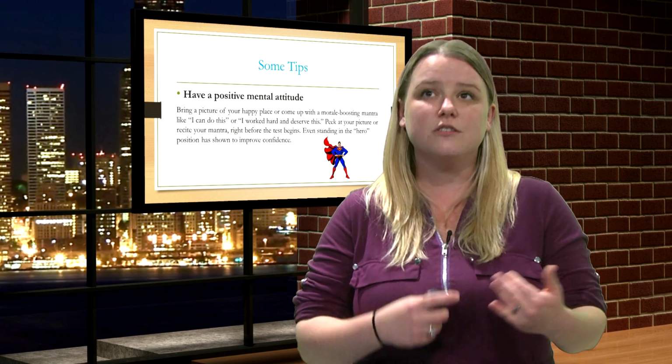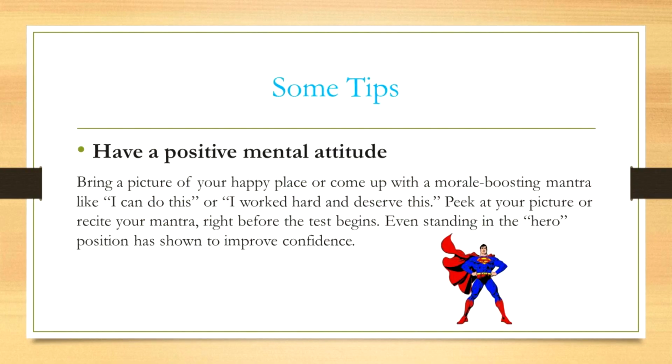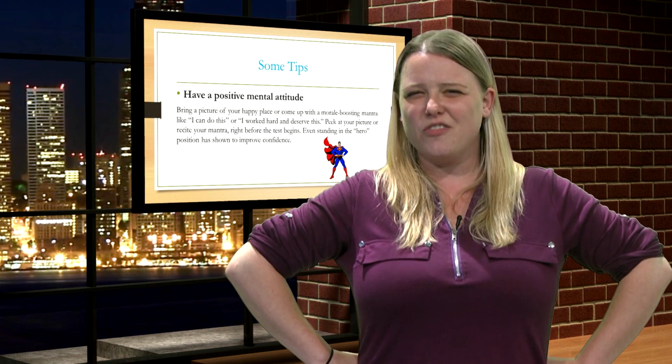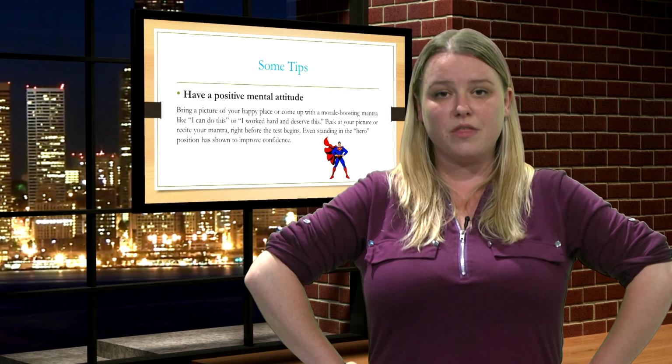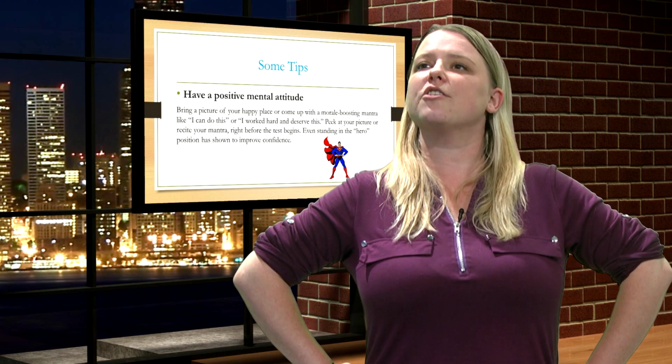But come up with, I can do this. It's not a big deal. It's just a test. Maybe go to your happy place or stand in the hero pose. I call it the hero pose. Some people call it the superhero pose, right? So your arms on your hips, your feet shoulder width apart, and your chest out and your head up.